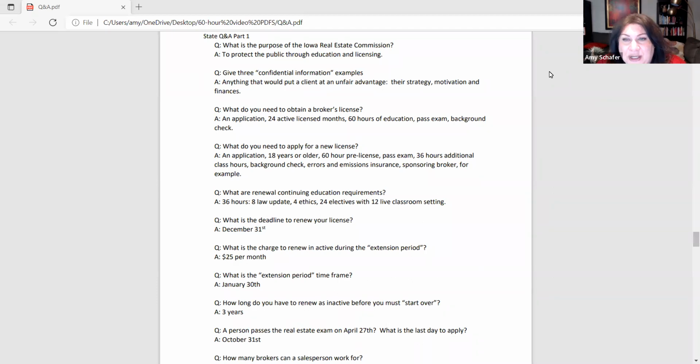Confidential information. These are the three big rocks I use: strategy, motivation, and finances. It would be saying that a seller is willing to sell for less than what it's listed, or a buyer is willing to pay more than what they've offered. You should only give that information if you've got permission from your clients.